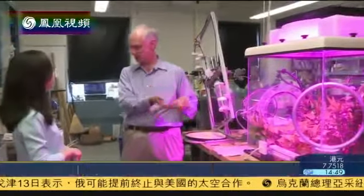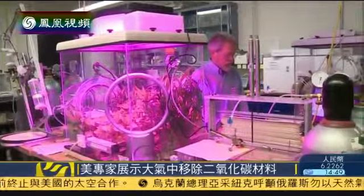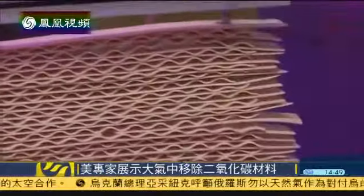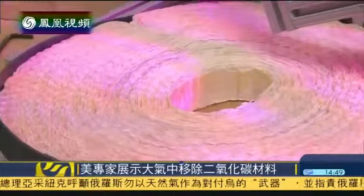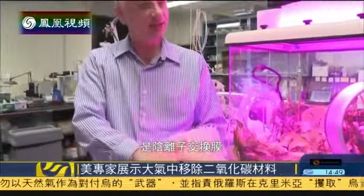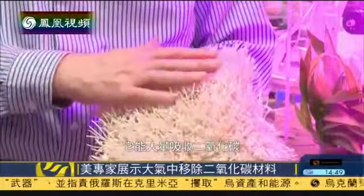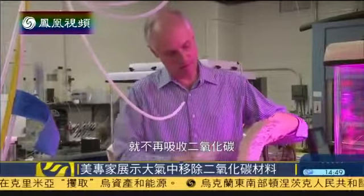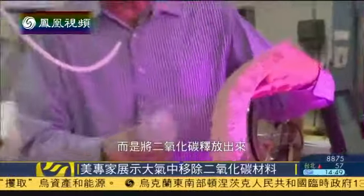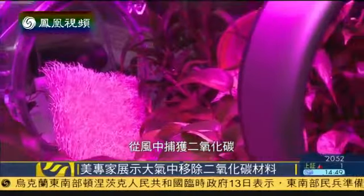This particular material is an anionic exchange resin which has the property that it really likes CO2. It really absorbs CO2 when it's dry, and if you make it wet, it doesn't bind CO2 very well anymore, and it gives it back. So we have therefore the possibility to absorb CO2 in the wind.